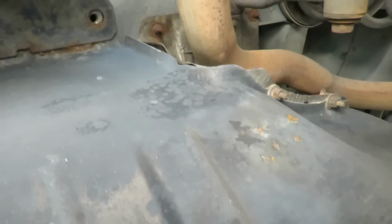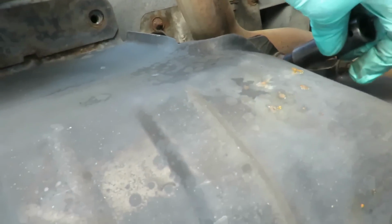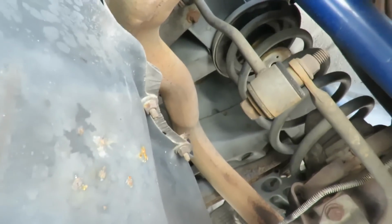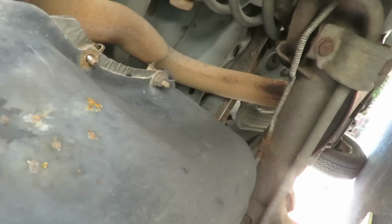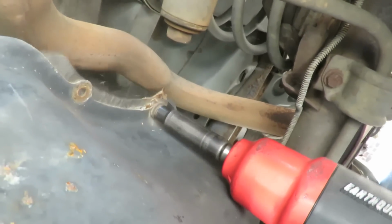No. No, I don't have no idea, man. What the heck? I don't know, 11 or 10. Okay, what we got here? 11 millimeter. Alright, that's no problem. 11 millimeter. Let's get those out. Alright, here we go. These two right here. Okay, there's one. Two. Looks like that one popped up.